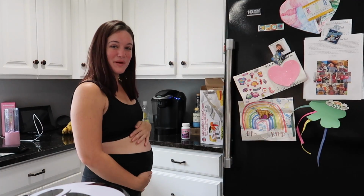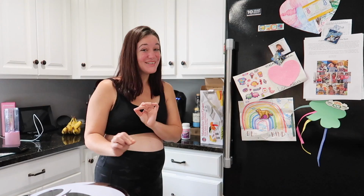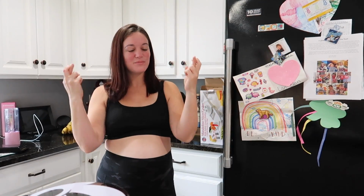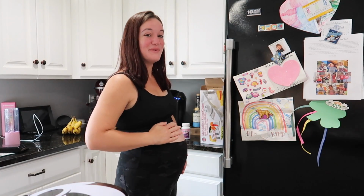A little bump update while the waffle maker is heating up. I am just about 20 weeks, just about halfway there, which is so exciting. I go for my 20-week anatomy scan this upcoming Wednesday, and we're sending lots of prayers and positive vibes that everything is going really, really well. But here is the bump update. We bumping, y'all. We bumping.